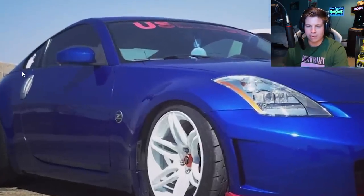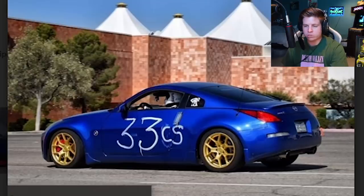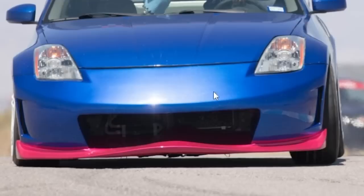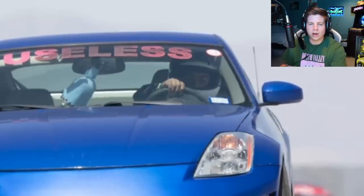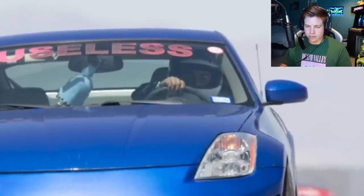For a second, I thought that was an Apple sticker. I was about to flame you up even more, but at least it's not that. In every photo too, it just looks slightly broken. Like this one looks like it's leaning really hard. This one also looks like it's leaning really hard. I don't know why you're wearing a helmet either. The track should just let you on without it because you're clearly not going fast enough to hurt yourself.